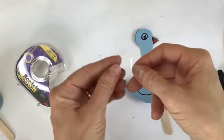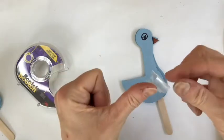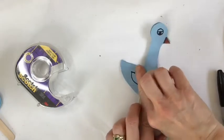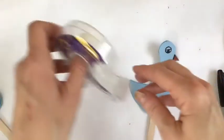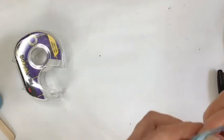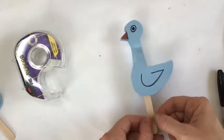And I'm going to make another piece of circle tape, and I'm just going to round it in a circle. Looks like a little cylinder. Put it right here, and I'm going to wiggle that paper back where it needs to be. And there's your pigeon. If you feel like you need to put a little piece in between, I'm just going to put a little tiny bit to hold the neck down. There we go. I have some tape on the inside and the outside, and I have my little happy pigeon.